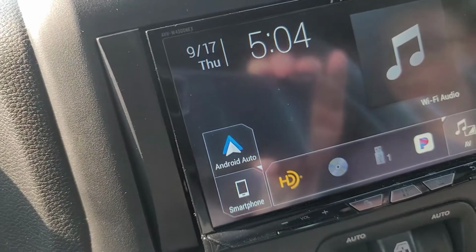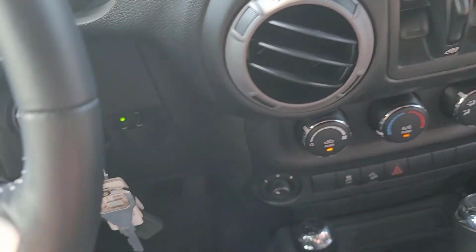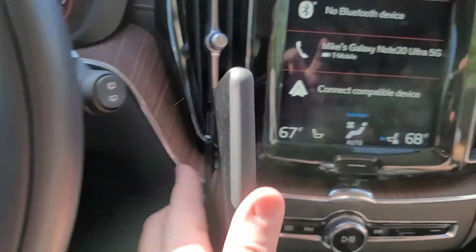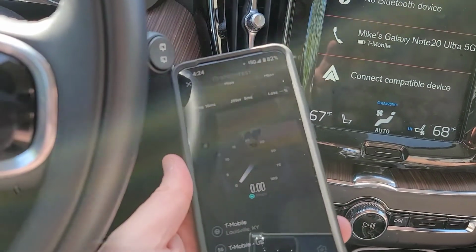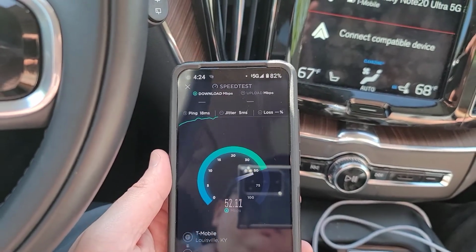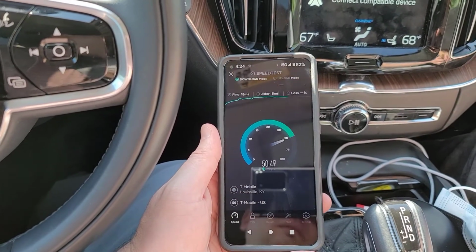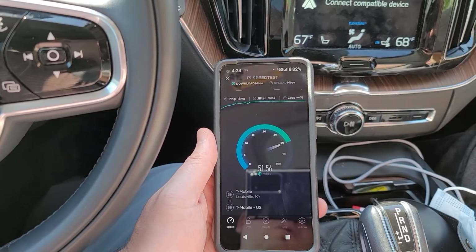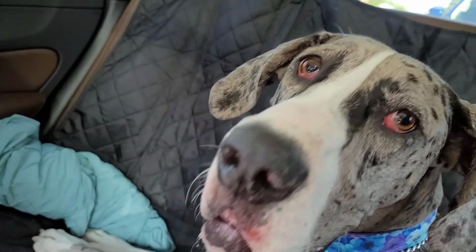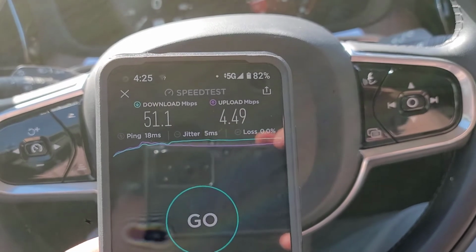Alright, so again, it's Thursday, 17th. That's my Pioneer. Alright, well maybe we'll get some more tests in here. Alright, we're in the Volvo. We're going to do a speed test on this, the A71. We're in another part of town. And it says 5G. Air conditioner's going to be loud, but it's hot as shit. So you're just going to deal with that sound. 51. Pretty good. We'll take it. Also, Mercedes in the back. Alright, 51 down and 4.49 up.